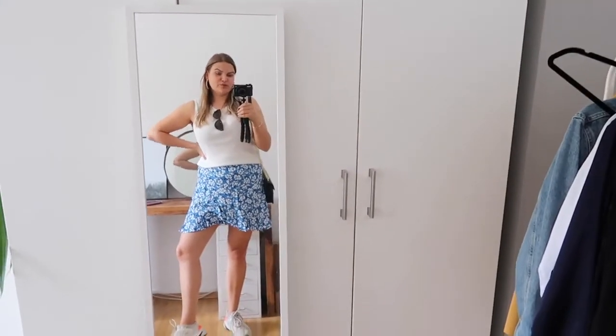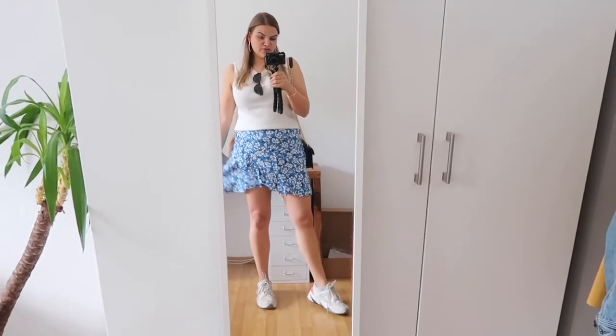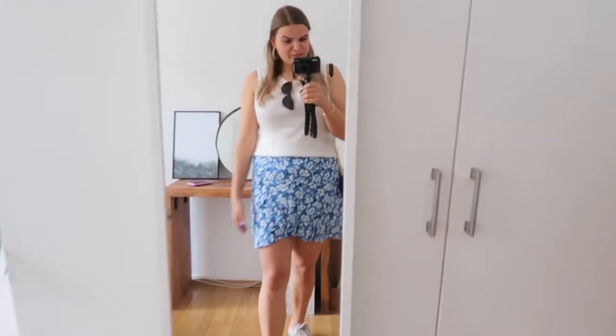This is the same one that I've worn before, just in white. You know, those are just like staple items that you can very much use in the summer to tuck into anything really. And yeah, so I'm very happy about those two items. And let's go to the next one.